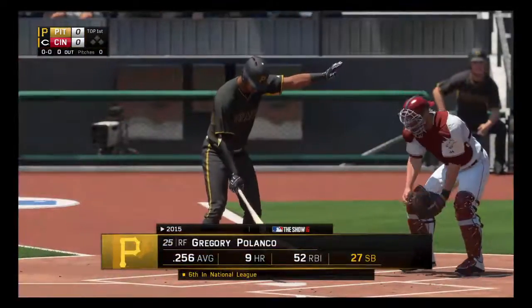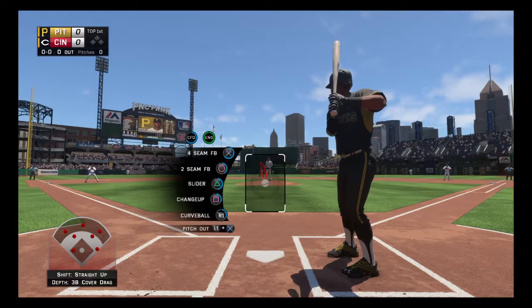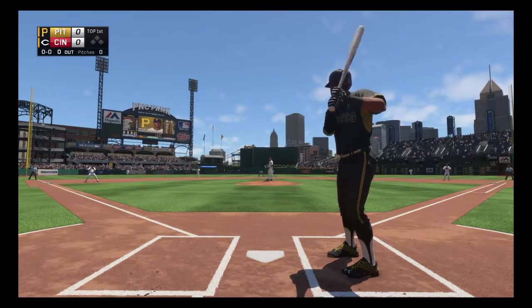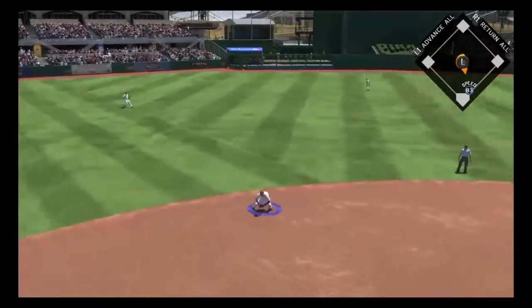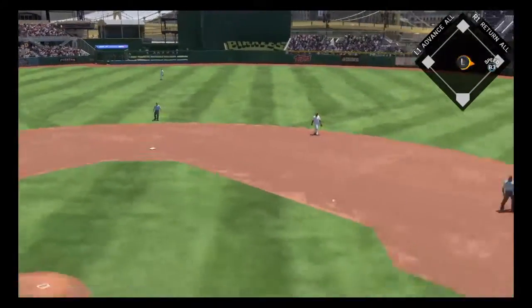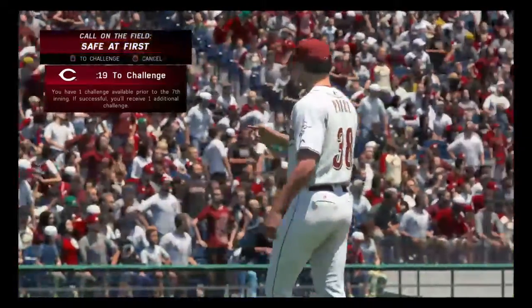Gregory Polanco makes his way to the plate, and we are ready for some daytime baseball. Right fielder, number 25. Hit on the ground to short. Cozart has it. Throw too late, and he's on with an infield single to open up the ball game.